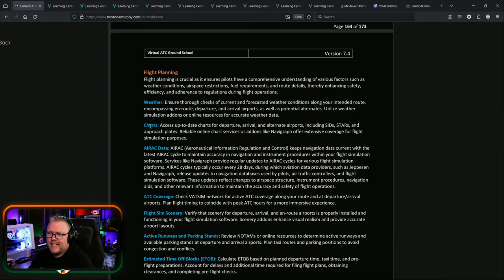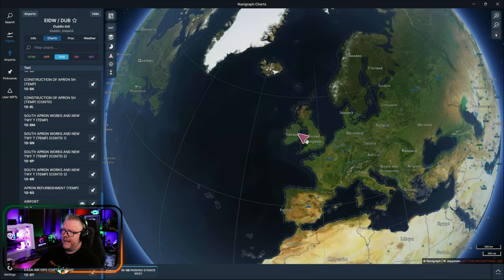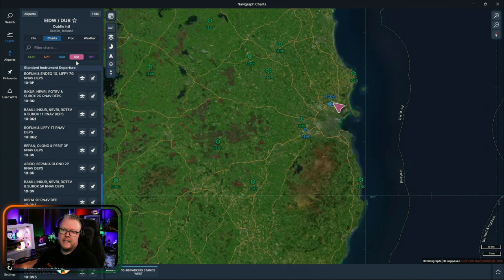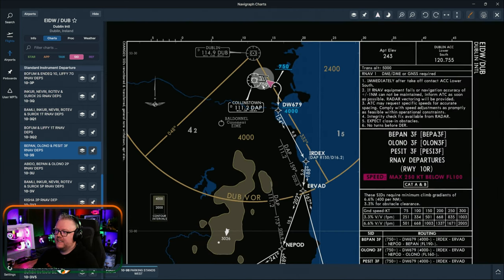You also need to make sure that you have access to your charts and that they're up to date, right? So, prime example, I use Navigraph. I think it is the best thing since sliced bread. With Navigraph, I have access to all the charts I can possibly need for any airport. Period. Everything is there, right? So for example, if I wanted to look at a departure, the beauty about Navigraph is that it actually connects to your sim via SimLink and everything works together. You'll get a visual representation of your aircraft, which makes things very, very easy to track.